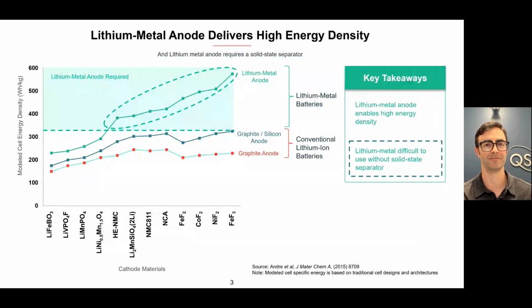At QuantumScape, we are developing lithium metal anode batteries for the simple reason that it's the single biggest change that you could make to improve the energy density of a battery. This is an analysis done by BMW several years ago that looked at a number of different cathode active materials on the x-axis and the energy density that they believe a reasonable cell could attain on the y-axis, in watt-hours per kilogram. What's apparent is that if you use today's graphite anodes, the energy densities are rather limited.